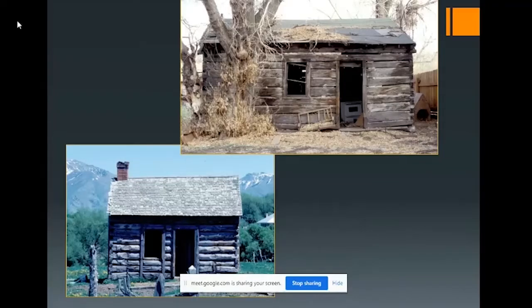hold those ends together. You typically don't see a lot of hewn log cabins because it took more effort to square off the logs. But for those who thought they were going to be living in the home for a while, they chose this type to make it more presentable. Also made it easier to add wood siding to if they wanted to do that later.